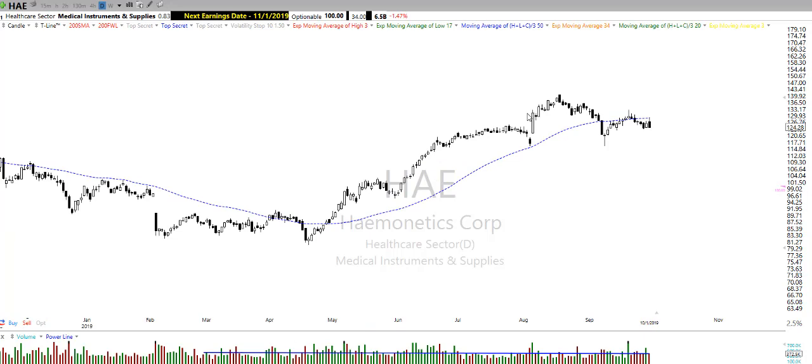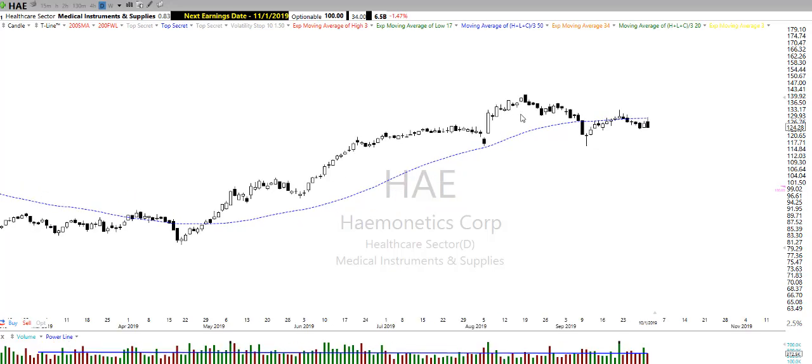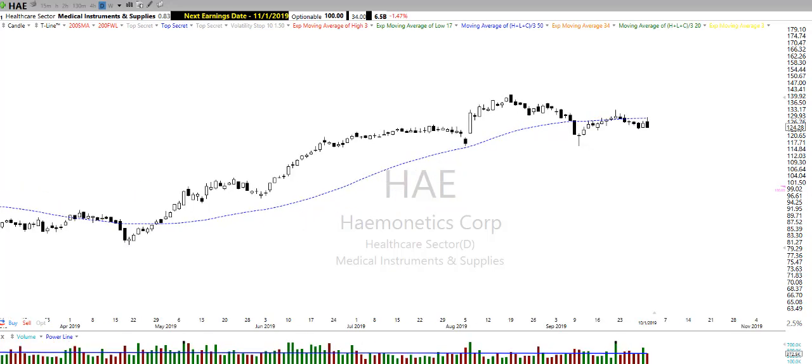Have you ever gone out, I mean, we've all thrown a ball, right? We've all thrown a ball up in the air. Well, guess what? It comes back to the ground. I mean, gravity really works. And it's the same way with charts. And traders are a fickle bunch. They really are. We are a fickle bunch.